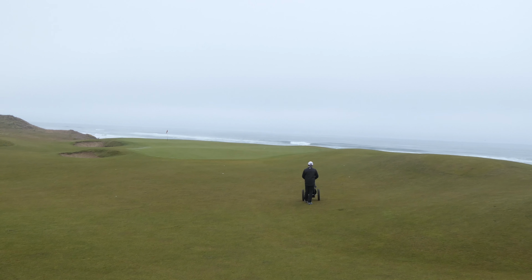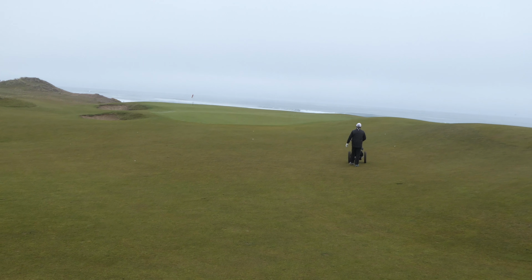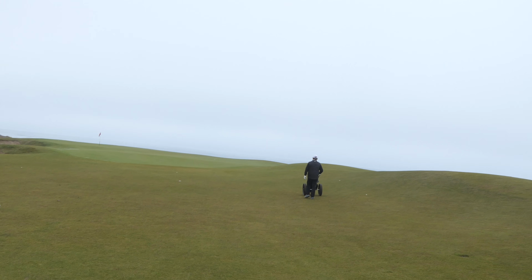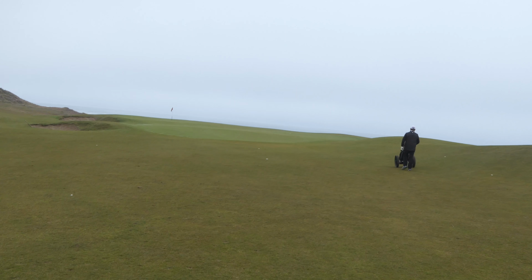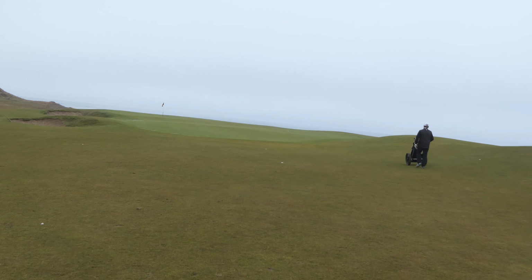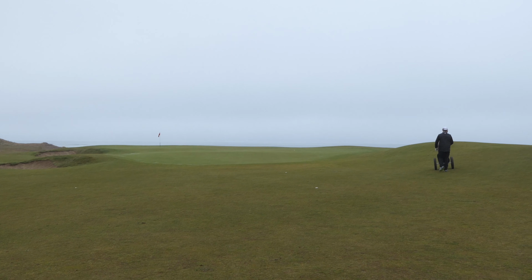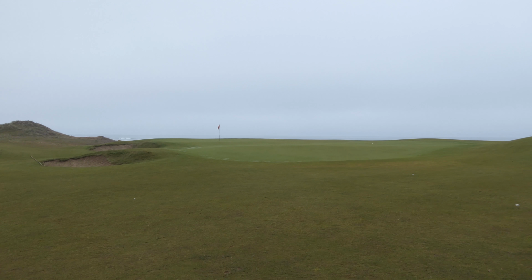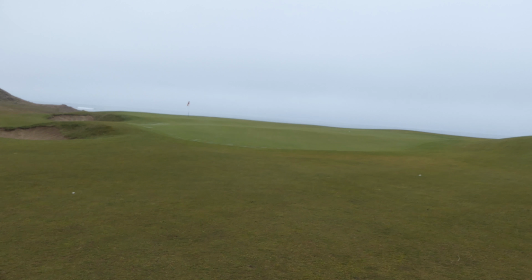Alright, guys, so D-Dot is up by 3. And we are still on the fourth hole. I hit a 5-wood into the green, rolled to the right. Now I'm actually on the left side of the flag, I think.